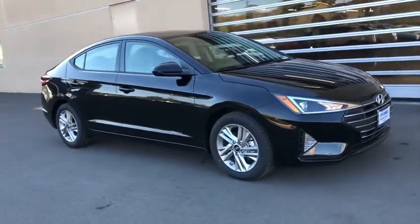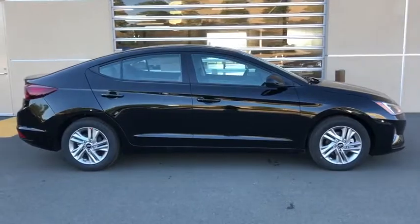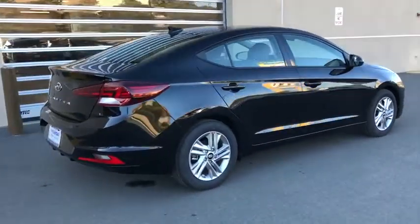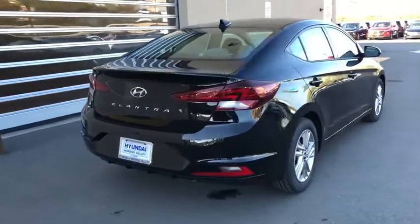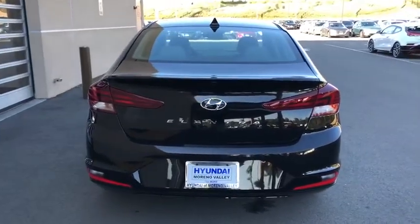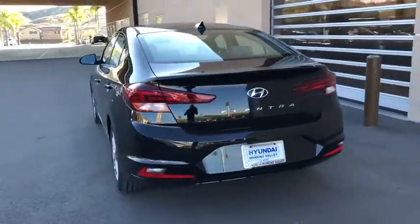Stop by and take a look at the 2020 Hyundai Elantra. The Elantra boasts the most interior room in its class and gets an exceptional 35 MPG. With its luxurious standard features, the Elantra is an easy choice. This vehicle has less than 100 miles. Here are some of this vehicle's great options.